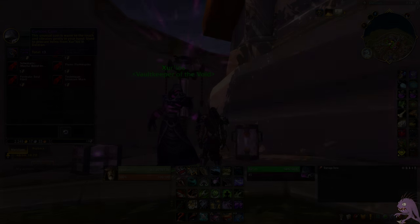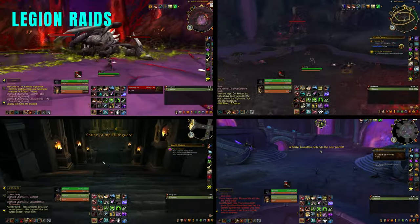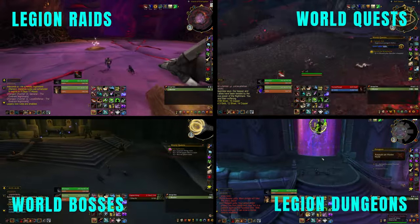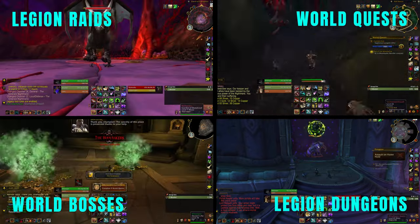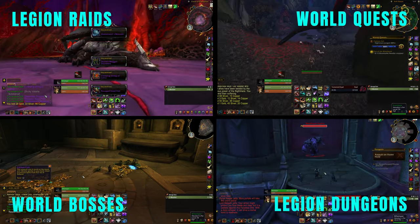This isn't meant to be a mount you just get in one day. So you can earn the Curious Coins by doing Legion raids, world quests, defeating world bosses, doing dungeons. My best advice would be to figure out a few transmogs you want from Legion that are going to take you a while to get and just work on those. And eventually you will have earned enough of the Curious Coins to get it.